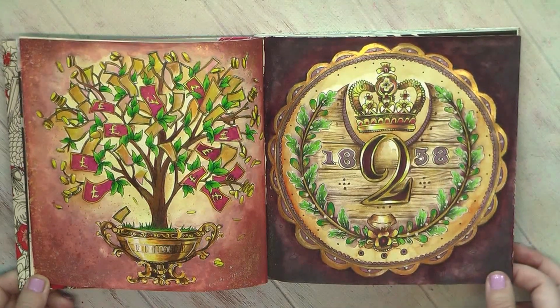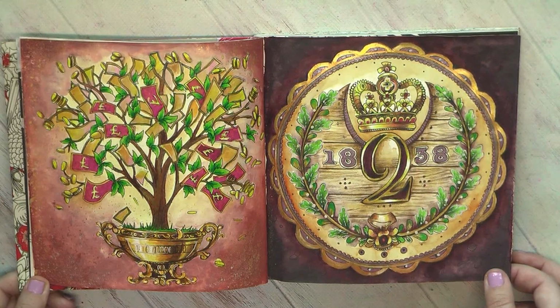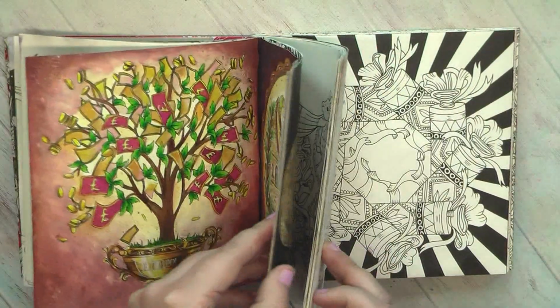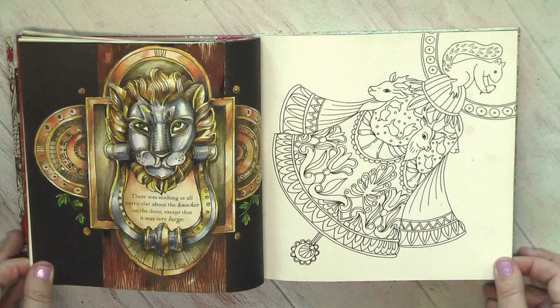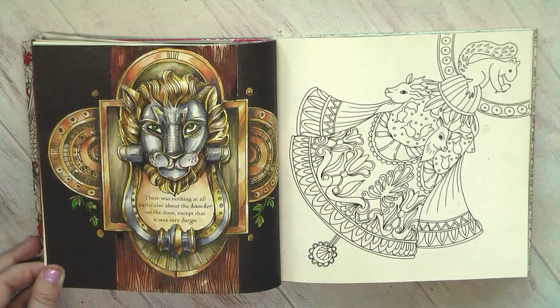Also, I tested here my new Ohuhu markers, and I found that they also are quite helpful when you need to color tiny things. And that's not all. I also did this intricate door knob to the house of Scrooge, this knocker.